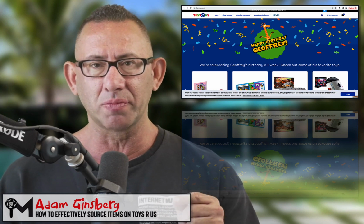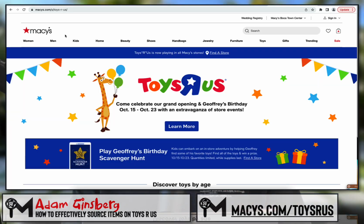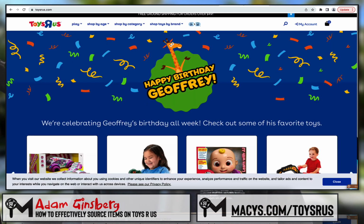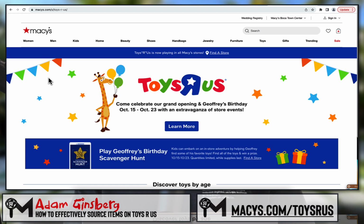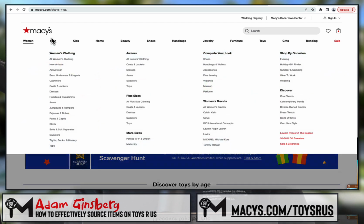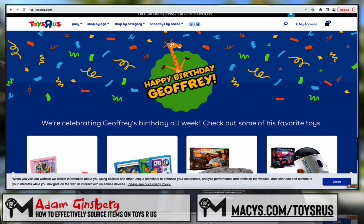So we're going to go to Macy's.com/Toys R Us. And when we go to Macy's.com/Toys R Us, you will notice that this page looks very different from this page. Now, how do you know if you're in the right place? Well, you know because you'll see the Macy's logo in the upper left-hand corner. So if you see Macy's, then you know you're on the right Toys R Us page. If there is no Macy's, you are not on the correct page.